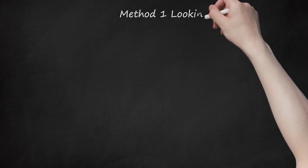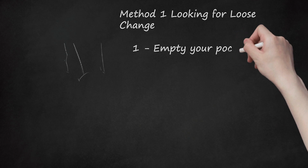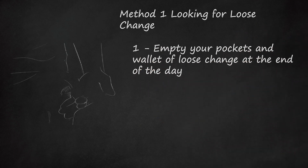Method 1: Looking for loose change. 1. Empty your pockets and wallet of loose change at the end of the day. Not only will your purse be lighter without the change weighing it down, but you will also ensure that you actually make note of and save that change.